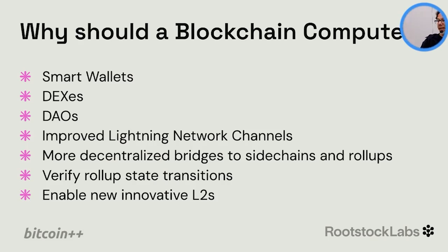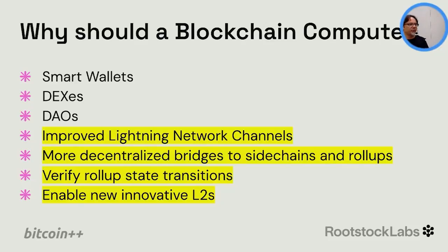You could build more decentralized bridges for sidechains such as Rootstock, or for rollups. You can verify the state transition of rollups in Bitcoin, which basically allows rollup users to exit their funds at any time. And maybe you can have a new idea for a new L2 and verify that on Bitcoin. But I'm particularly interested in these last four use cases, especially bridging with sidechains.